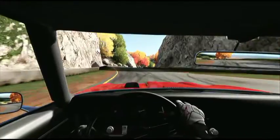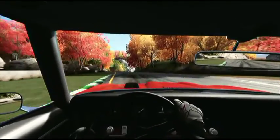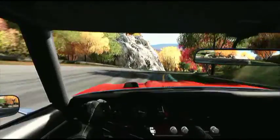The in-car view here on the Judge allows us to see the hood-mounted tachometer. You got a nice clear view of the tach. You still got the tach on the dash as well.